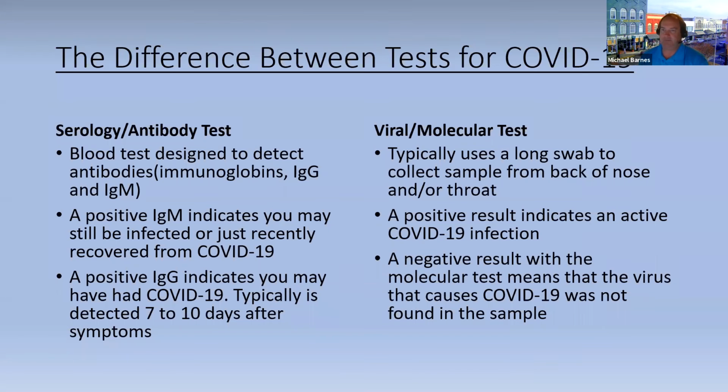So if you're positive for a viral test, it means you are actively infected with the coronavirus, the COVID-19 version. A negative result with the molecular test means that the virus that causes COVID-19 was not found in that sample. Doesn't mean you might not have it the next day. That's what's so tricky about this whole test. Even with the viral testing, you could be tested today and then start coming down with this the next day, or pick it up the next day. It's a very complicated situation. All right, so those are the two big differences.